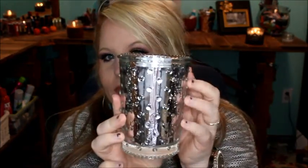So my next thing is from Target, and I was shopping with my sister-in-law, and she said, "Oh, I'm going to get it for you." It's a candle holder, but I'm going to use it as a brush holder. This is really pretty, just really beautiful. I'm going to love putting my brushes in it and having another holder, because I have so many brushes that I can't keep track of them. So anyways, that is that.